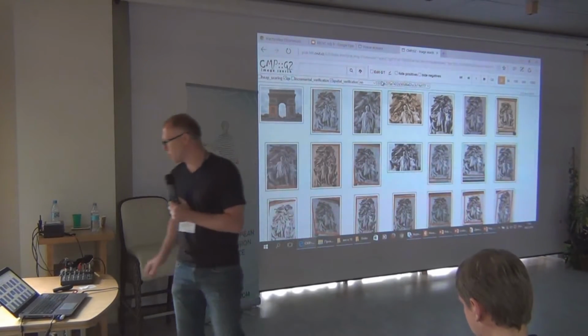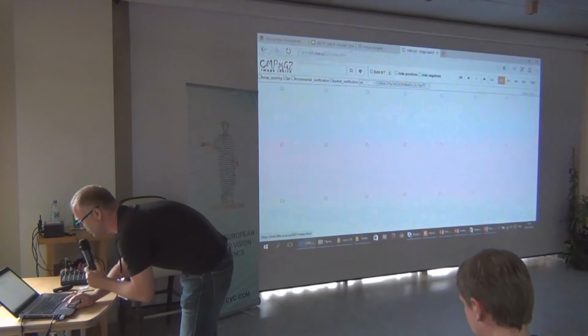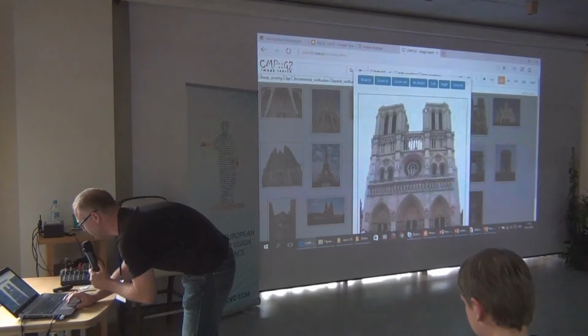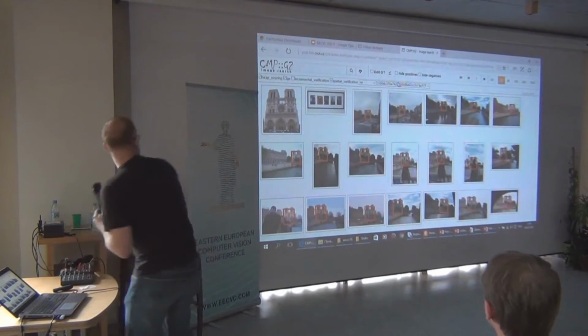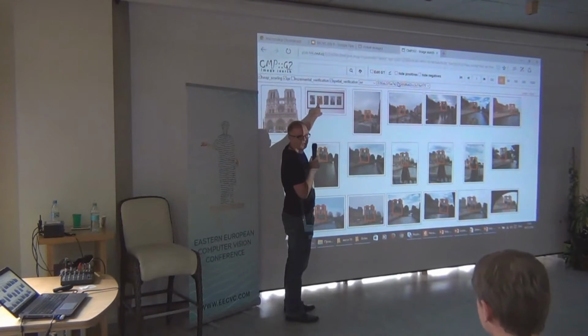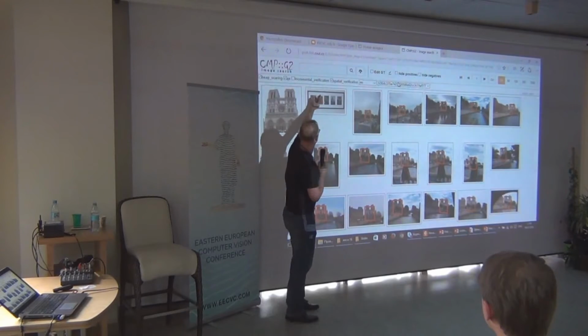I'll show you a couple more interesting demos on this, just to illustrate the point. So that's the zoom in feature. Let's do the zoom out. So this is Notre Dame, of course. And now we zoom out. So you may think that this is a mistake, but this little frame here is actually Notre Dame. And of course it can't distinguish that because it matches it exactly with this bounding box.